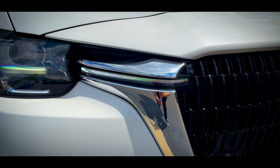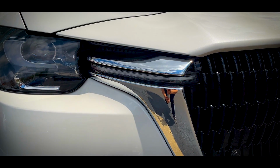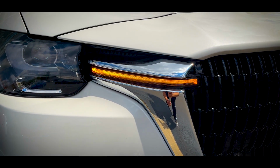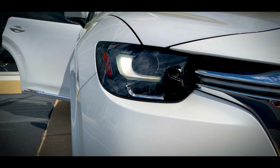Now they did something really cool with the turn signals. They incorporated this strip of LED lighting into the chrome edge of the grille, and this light doubles as both the turn signal and an extension of the other daytime running lights.